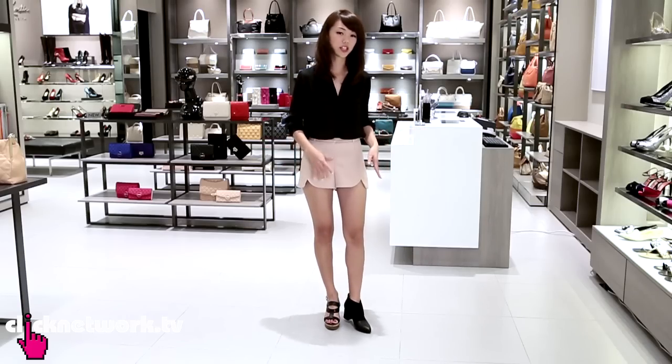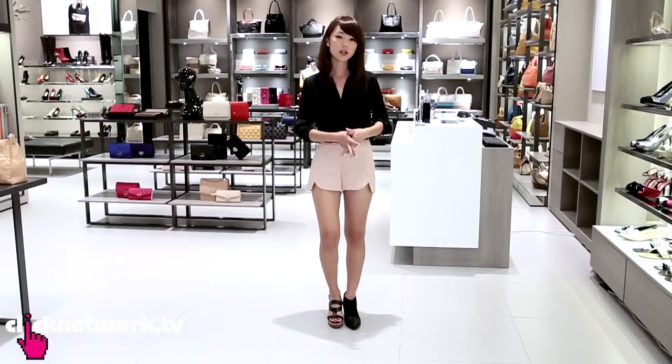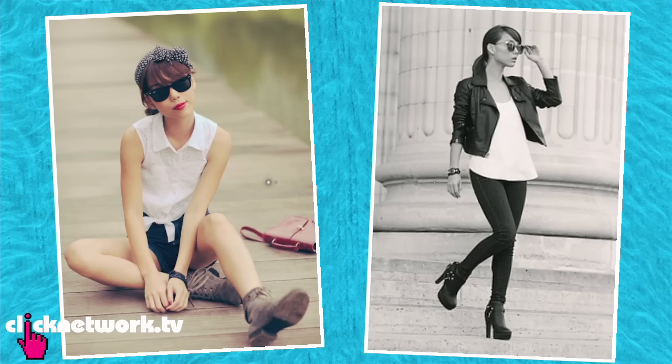But then again, booties are for different styles. So you don't have to wear heels all the time. If you have a more vintage rocker look, you can actually go with boots.